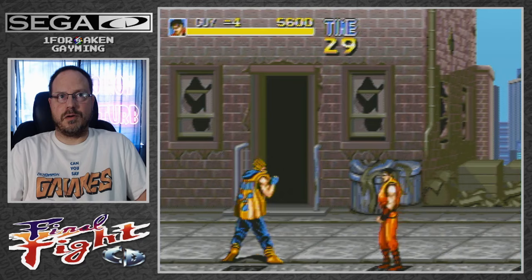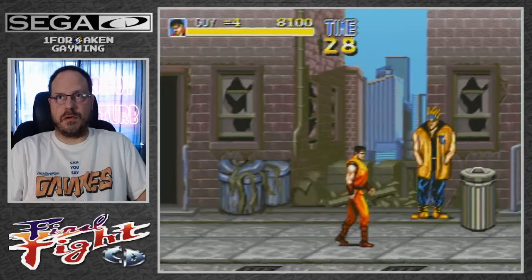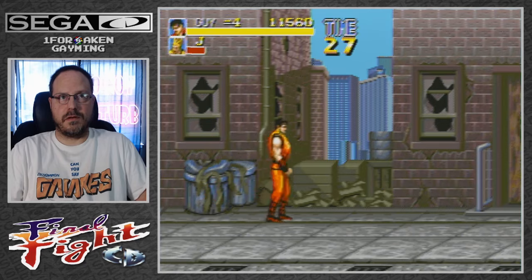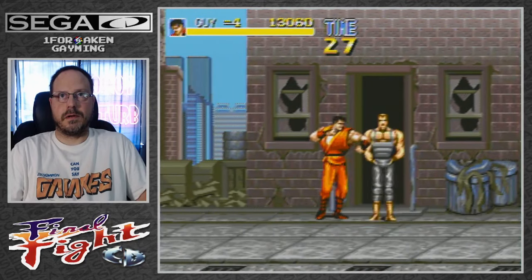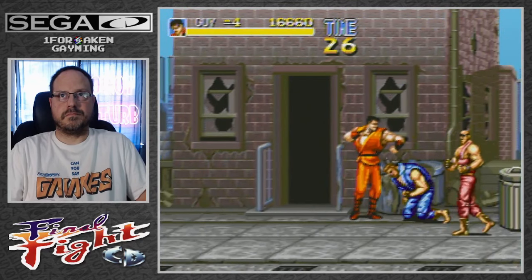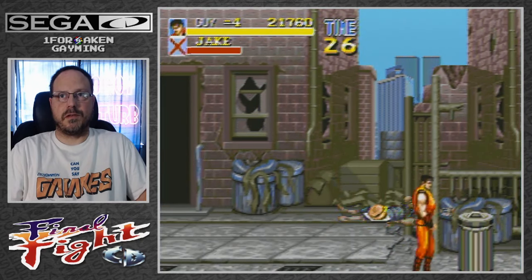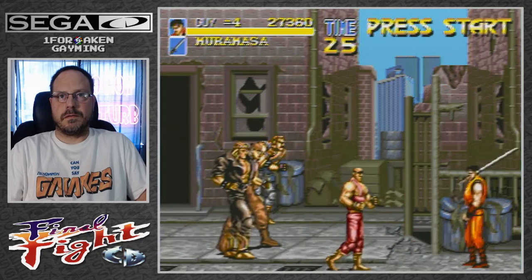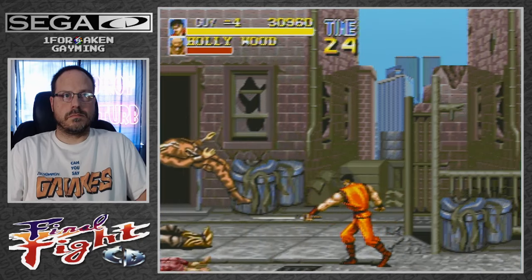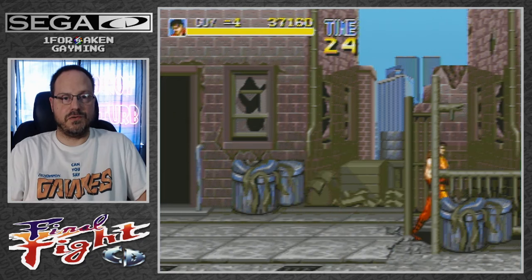But it's just like any typical beat 'em up. Making sure my buttons work. See how you can already tell if you listen to the music, it's quite different. This was the whole thing: Capcom gave Sega exclusive rights to have this on their Sega CD console. This was huge for them.